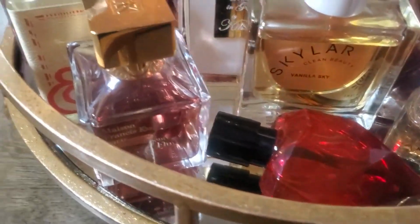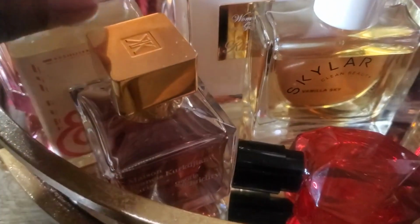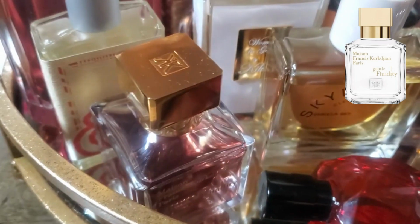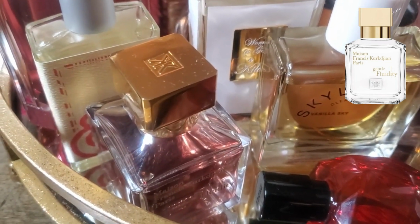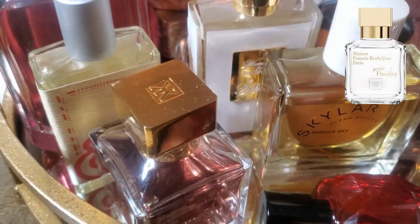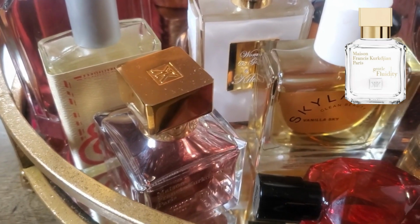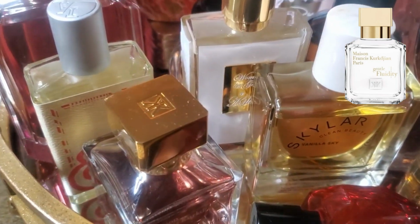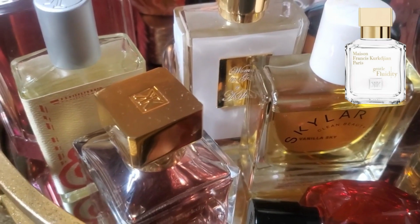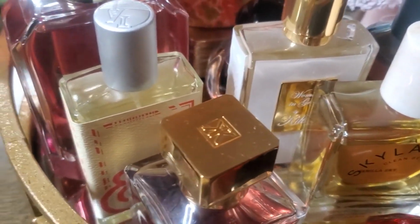I have, of course, MFK. And this is none other than Gentle Fluidity Gold. Honey, I think I have one event to go to in the month of February, and it's in the office. So I was thinking I would wear this to this business meeting. I want to be fancy, but also kind of feminine, a pretty vanilla scent. So I added that to my tray.